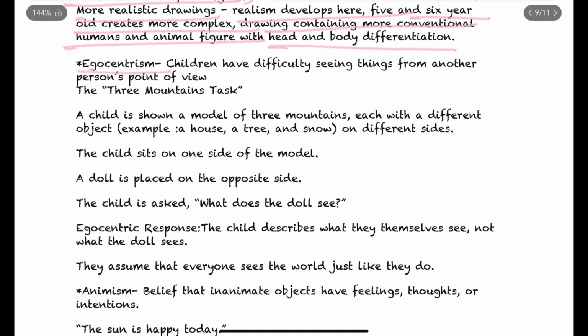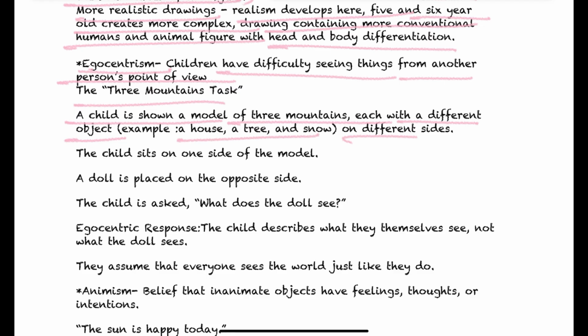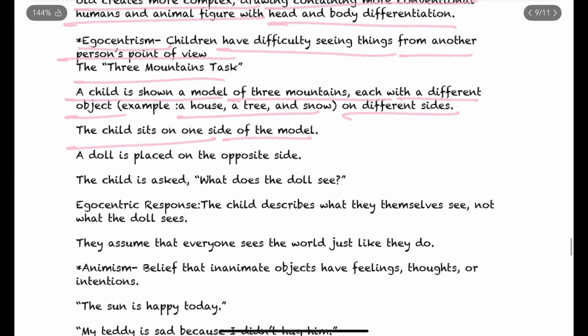Then the next point is egocentrism. Children have difficulty seeing things from another person's perspective or point of view. The three mountain task was given by Piaget. So let's learn what this three mountain task is. A child is shown a model of three mountains, each with a different object, for example a house, a tree and snow on different sides. The child sits on one side of the model.